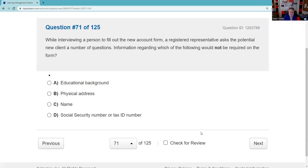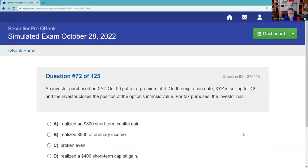When interviewing a person to fill out the new account form, a registered rep asks the client a number of questions. Which of the following would not be required? Well, we certainly need a physical address, you know, where to send things. We need your name. We need your tax ID. Yeah, we don't need your educational background. There's lots of very smart people who maybe don't have the formal educations. I mean, we can ask, but it's not required.